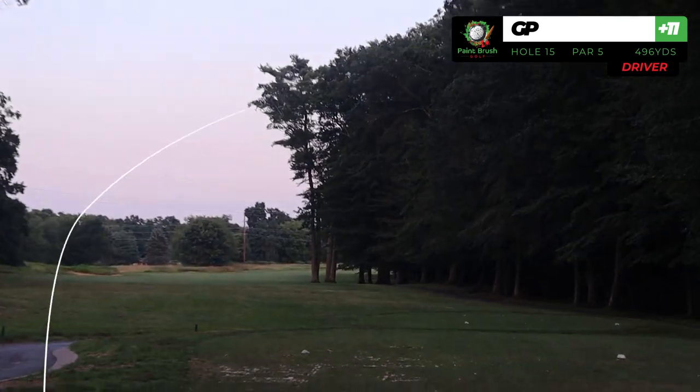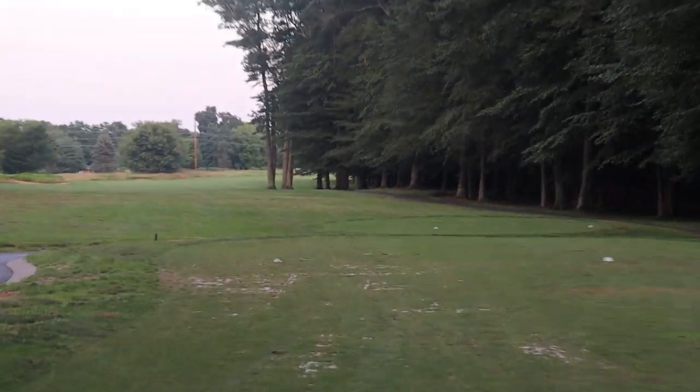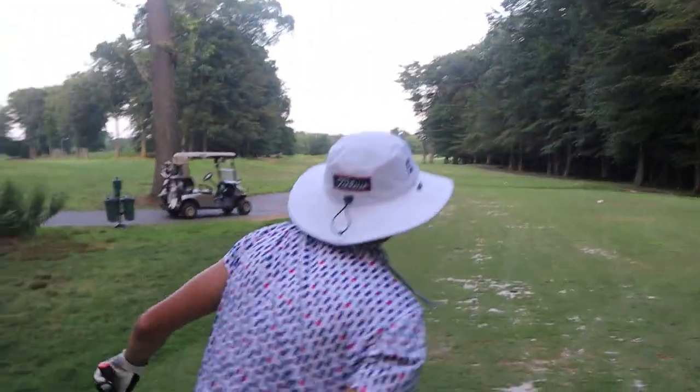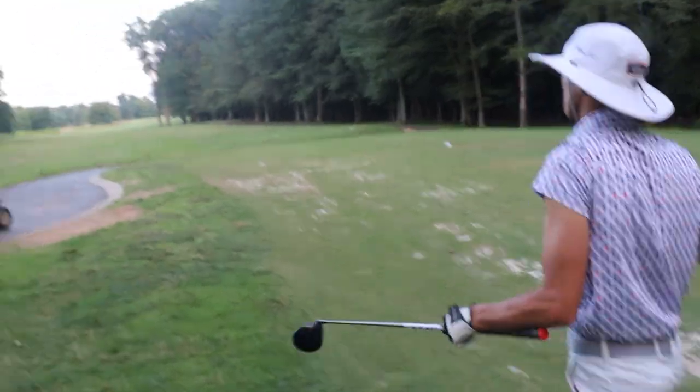Kind of sneaking a little right towards those trees. He needs a kick. I saw it bounce kind of in between the trees. I think it actually snuck through the trees. Yeah, it bounced forward. Didn't hear anything, so I think he's actually okay. Yep. A little lucky breaks from the trees. We're just going to go find and hit it.